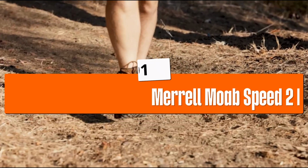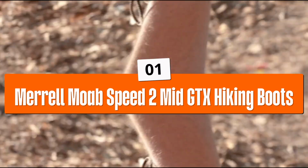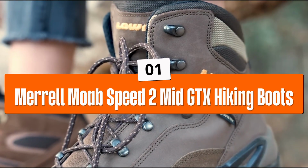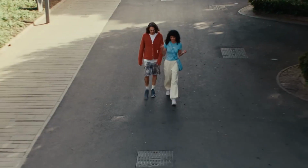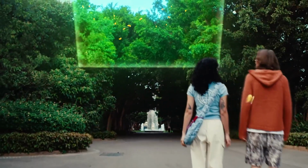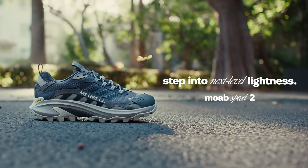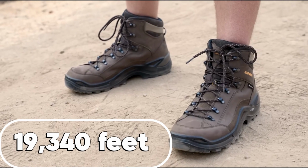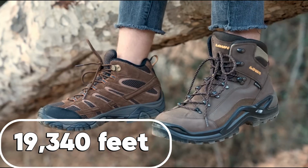Number 1. Merrell Moab Speed 2 Mid GTX Hiking Boots. Let's kick things off with the Merrell Moab Speed 2 Mid GTX Hiking Boots. These boots aren't just built for everyday hikes, they've summited Kilimanjaro. One tester took them 100 miles through mud, snow, and rocks, all the way to 19,340 feet above sea level.